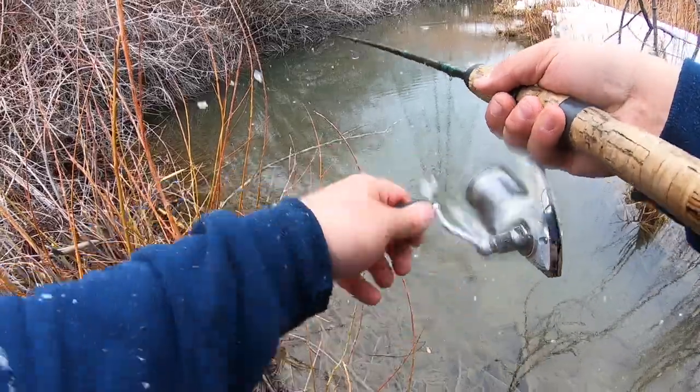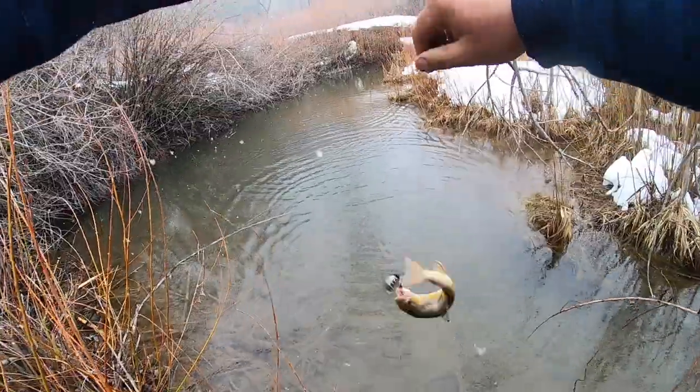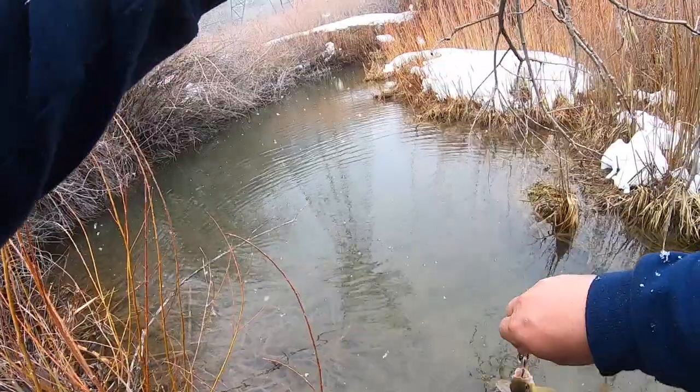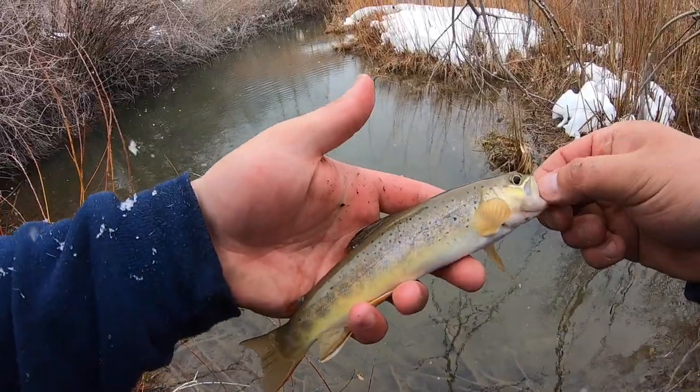Oh, there he is. There he is. Little guy. Cool. I'm actually about to call it for the day, because it's starting to snow pretty bad now, and I don't know where I am. It's probably going to take me a good minute to get back to my car. But there we go. That's probably the smallest one of the day.